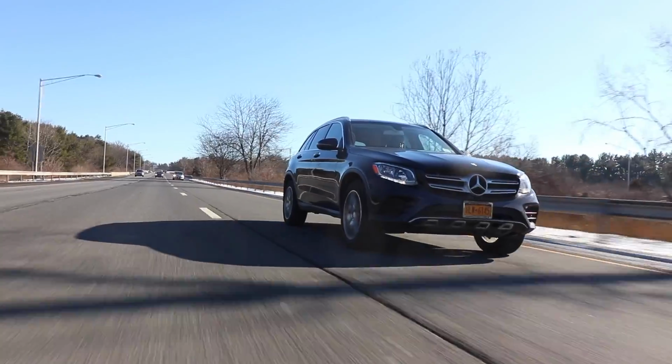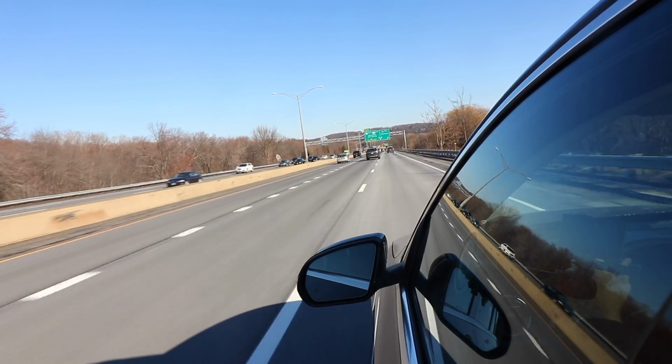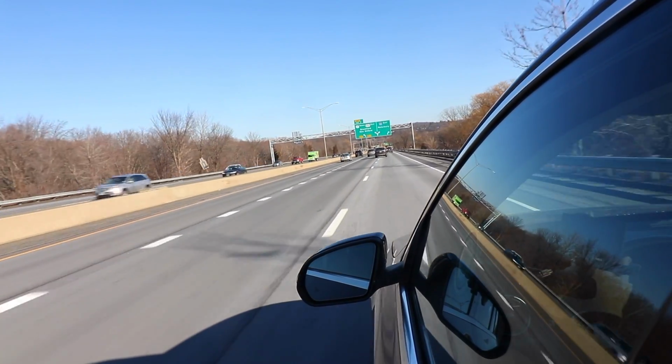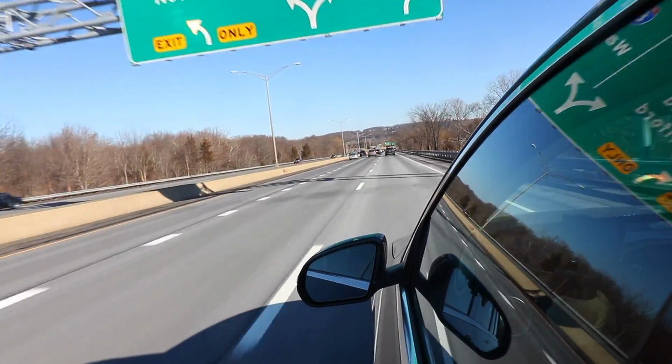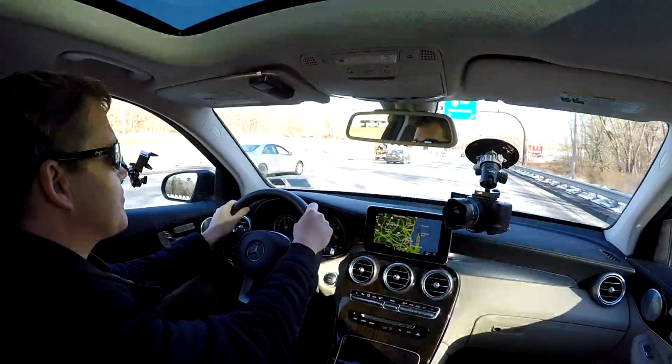So, Mercedes considers this a small SUV. Some people would consider it a mid-size crossover. I don't know what you want to call it, but basically it is competing with the likes of the X3 from BMW, or the Q5 from Audi, or even the Macan from Porsche. Yes, the Macan even has a 4-cylinder turbocharged engine just like this now. Well, the Macan starts at about $8,000 more. It is a direct competitor to this vehicle.